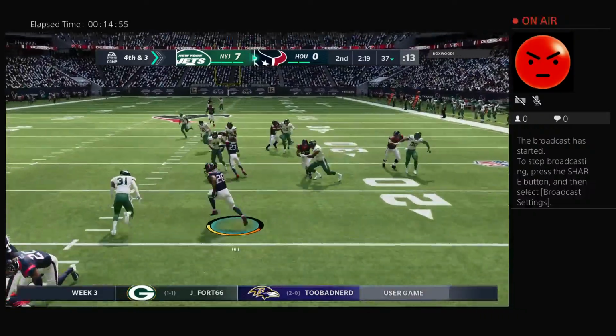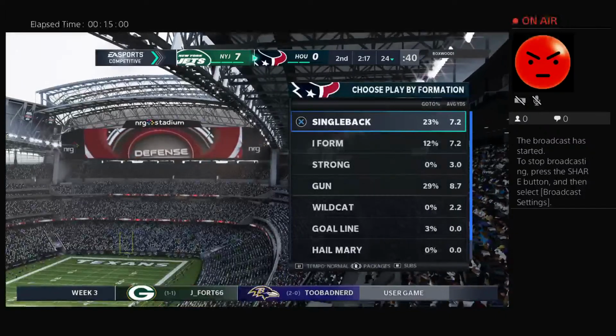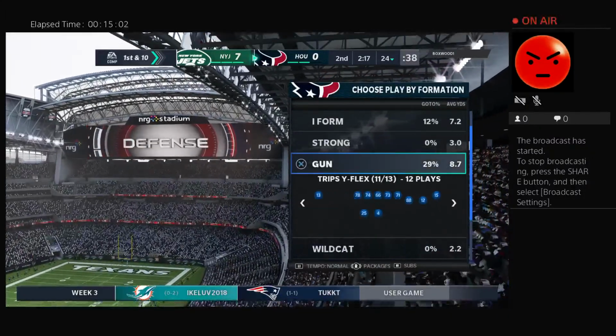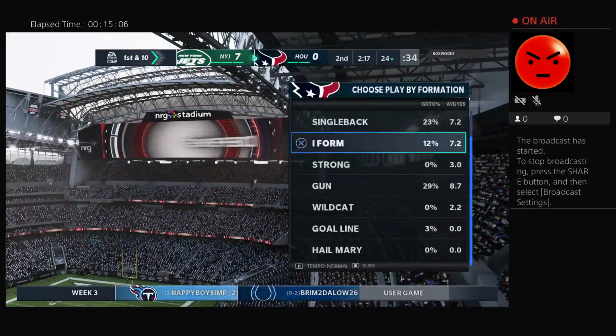He'll field this at the 5. Good blocking there, nearly sprung him. As it is, it'll go as a 19-yard return. And the offense will take over with a new set of downs.